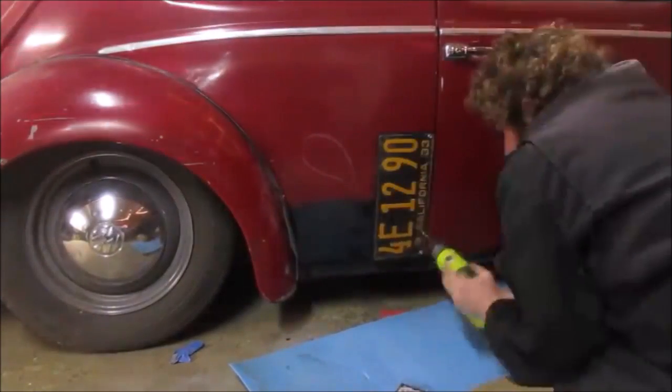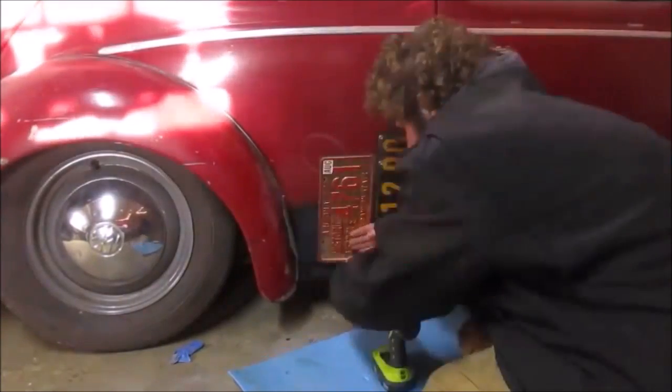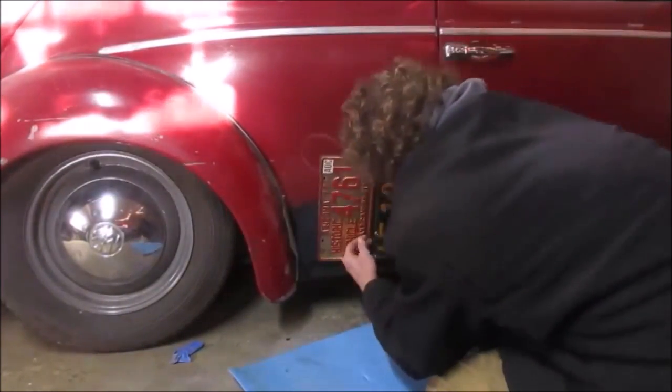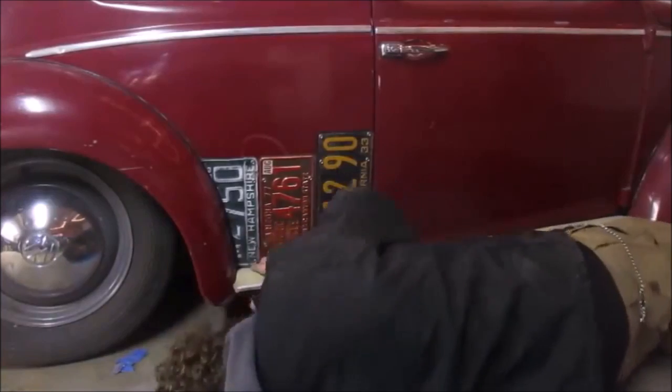So I added the plates to the car to break up the line between where the car was perfectly repaired and where the car had some of its aged character lines. I thought it was a nice touch, and I'm happy with the way it turned out.